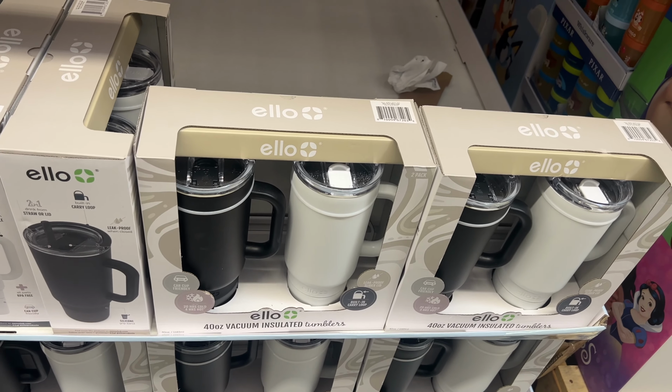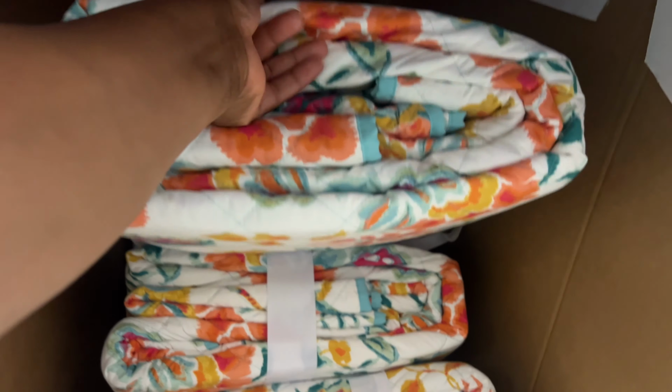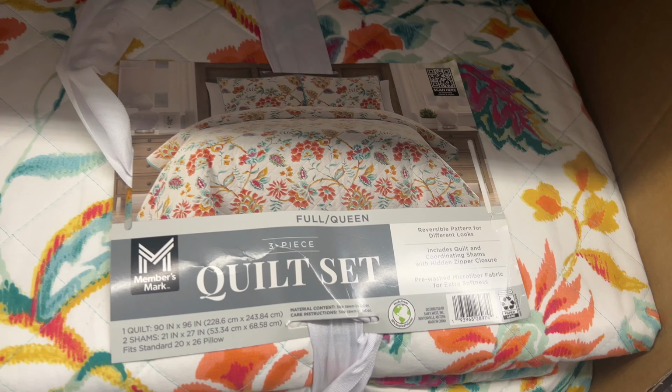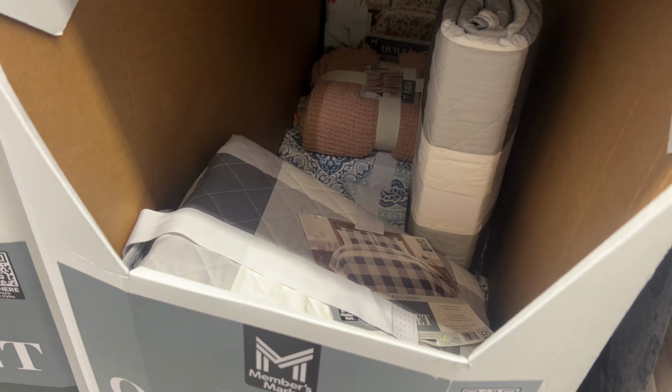Yeah. And $40 king quilts. Look at these. I always like their quilts. They always have some cute ones. Let's see. Is it three pieces? Yes, two shams and then the quilt. And then they have some over here. These are queen. Let me see. This one's nice.